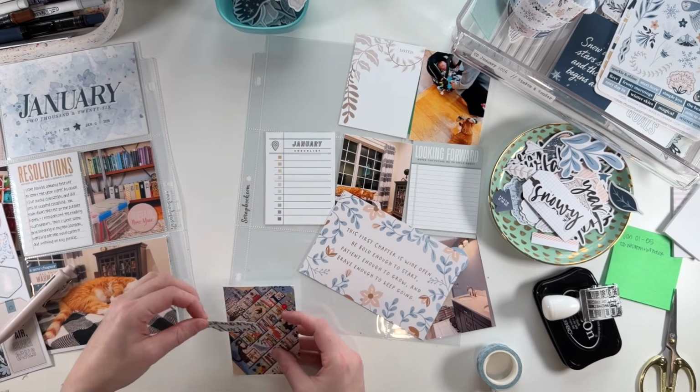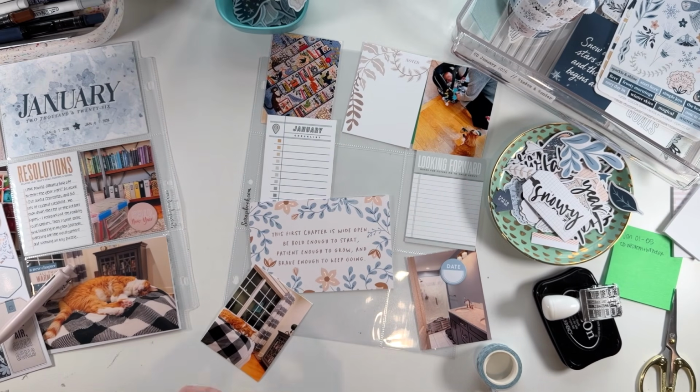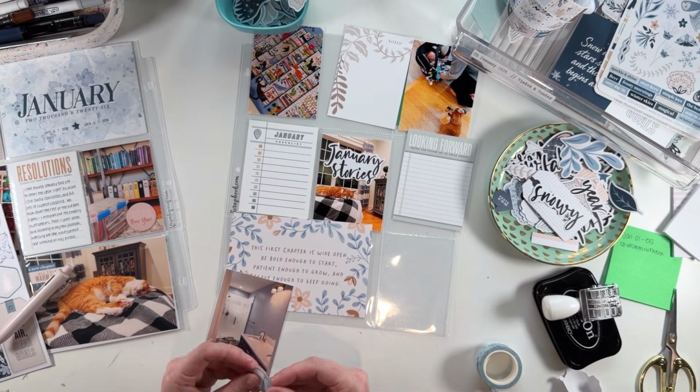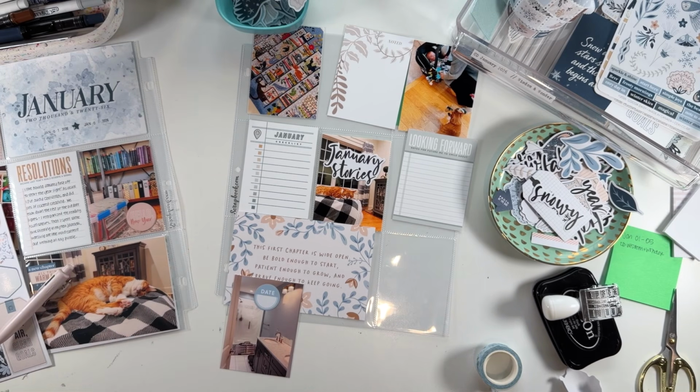Then moving on to the right-hand side, I also worked on a puzzle during this first week of January. It's super cold where I live, so doing a puzzle is just a great cozy winter activity, and I was really, really loving it so much. I really want to do another one, but I just have so much I need to get done before vacation, so I'm going to wait until I get back from vacation to do another puzzle.